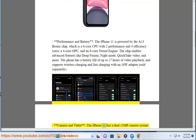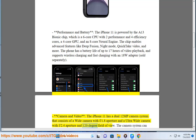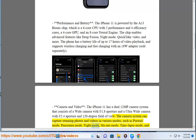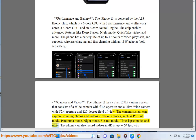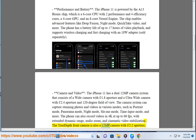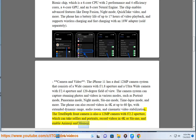Camera and video. The iPhone 11 has a dual 12MP camera system that consists of a wide camera with f/1.8 aperture and an ultra-wide camera with f/2.4 aperture and 120-degree field of view. The camera system can capture stunning photos and videos in various modes, such as portrait mode, panorama mode, night mode, slow-mo mode, time-lapse mode, and more. The phone can also record videos in 4K at up to 60 FPS, with extended dynamic range, audio zoom, and cinematic video stabilization. The True Depth front camera is also a 12MP camera with f/2.2 aperture, which can take selfies and portraits, record videos in 4K or slow-mo, and enable Animoji and Memoji.